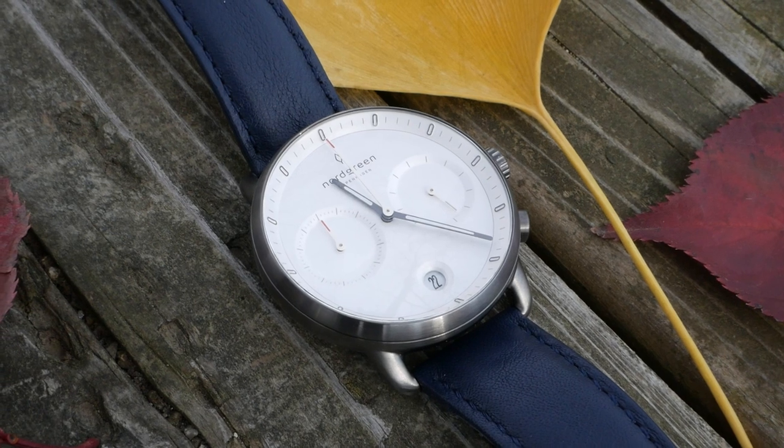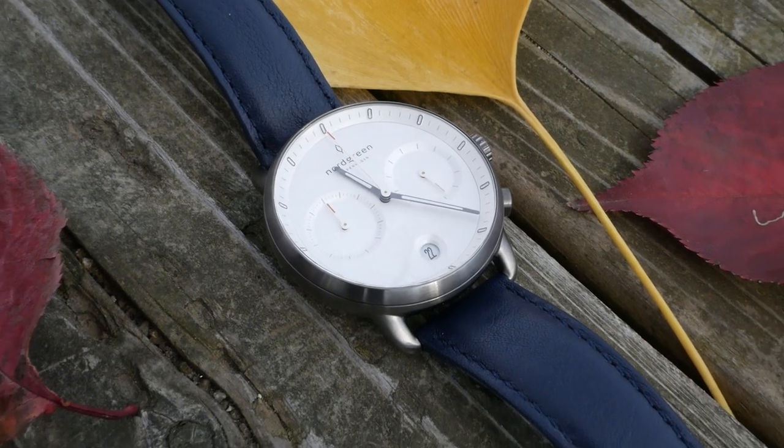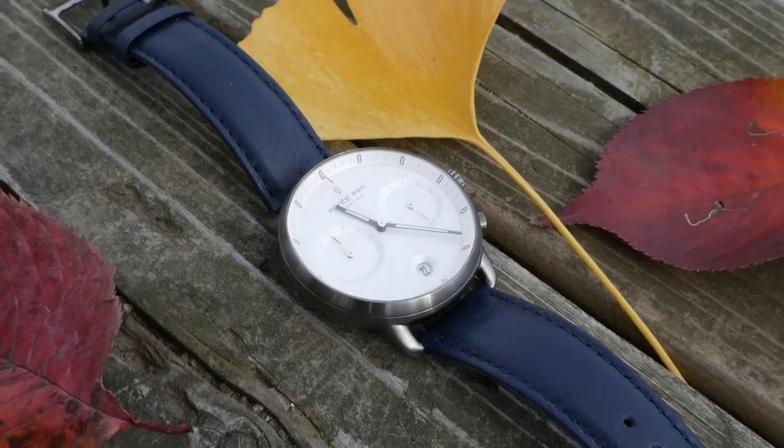So let's wrap it up and talk about value. The price of the watch, $280, I would say is kind of the standard retail price for a major brand. It's comparable to that. It's not a particularly good value, but I don't think it's overcharging either. I think it's just a fair price.